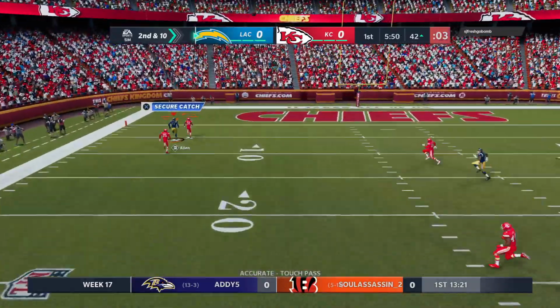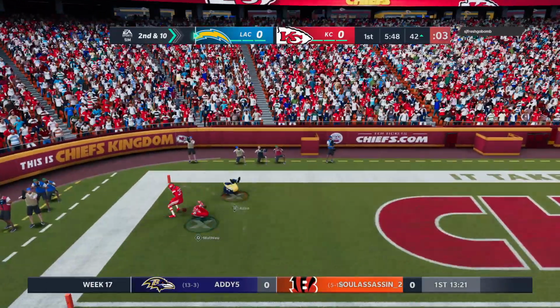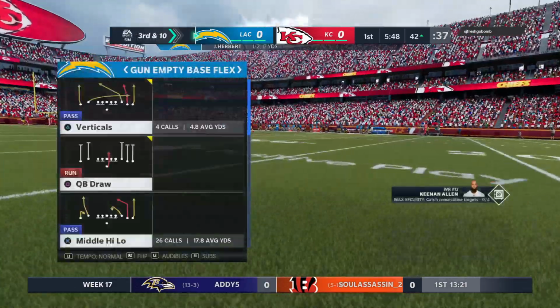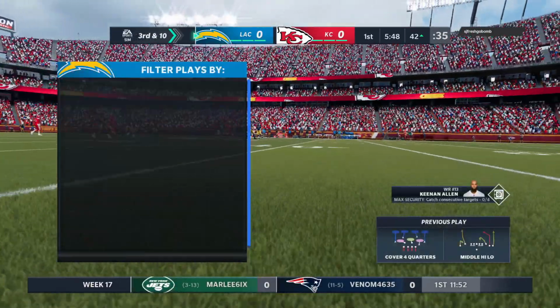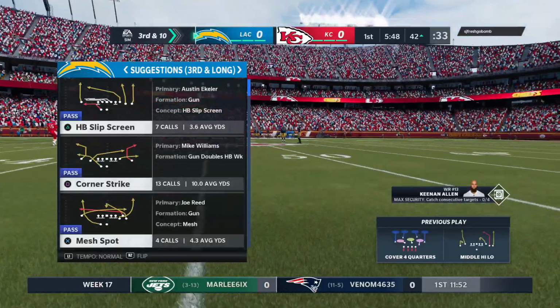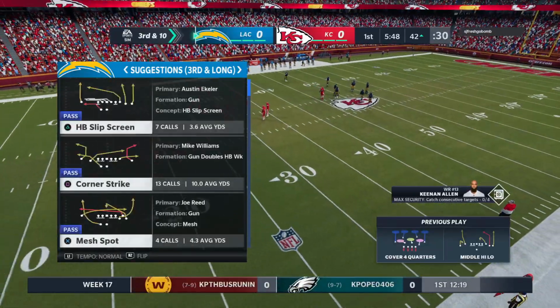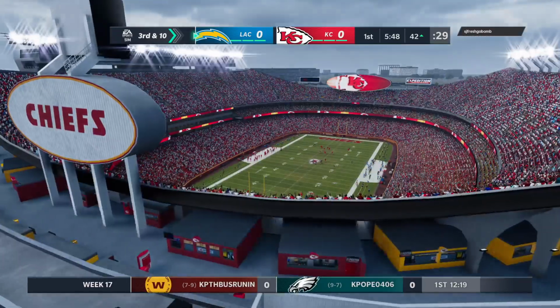There goes a deep ball, end zone. Oh, he almost had it for the pick. A great chance there for the interception in the end zone. Instead, third down. Third down and 10 yards to go.